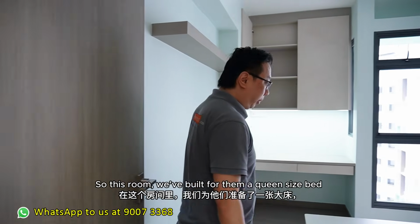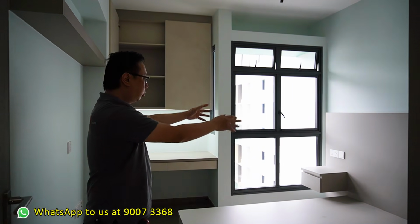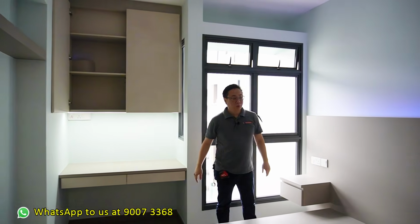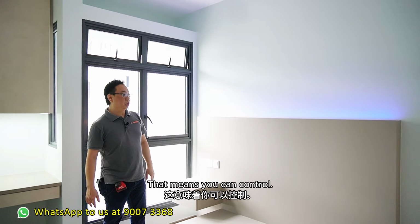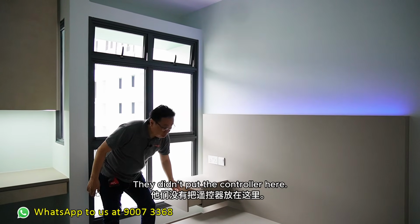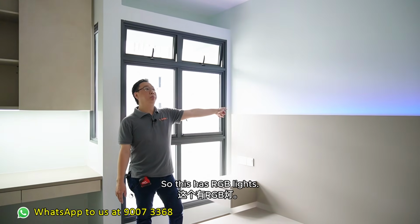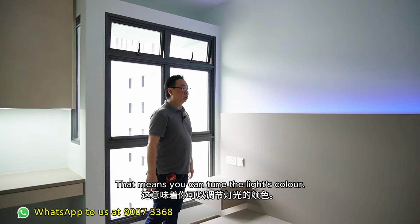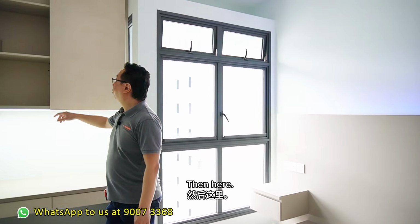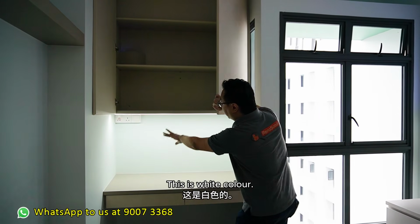Okay, so this room we have built for them a queen size bed with a bedside table and headboard. Let me turn on the lights for the headboard. Oh, RGB. That means you can control. The control is not here, is it? They didn't put the control here, don't know where they put. Tomorrow they'll have to hand over to the owner. So this one has RGB lights. You can tune the light color, but use the remote control. Then here, this one don't need to tune. This one is white color.